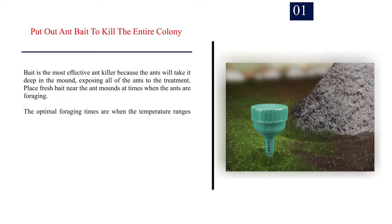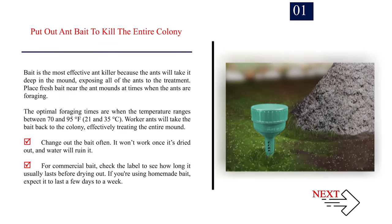Number 1. Put out ant bait to kill the entire colony. Bait is the most effective ant killer because the ants will take it deep in the mound, exposing all of the ants to the treatment. Place fresh bait near the ant mounds at times when the ants are foraging. The optimal foraging times are when the temperature ranges between 70 and 95 degrees Fahrenheit, 21 and 35 degrees Celsius.